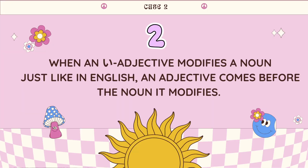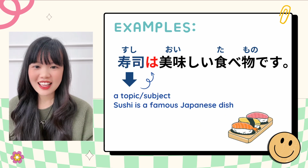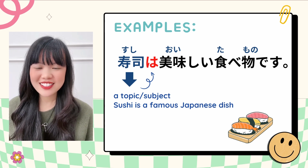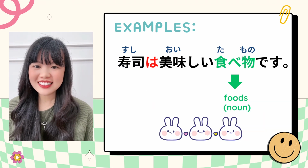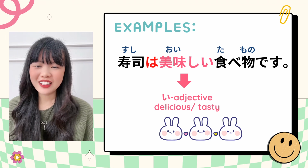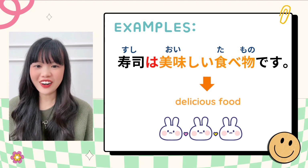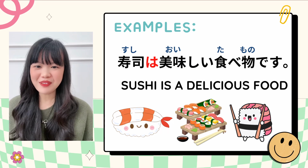Case number 2. When an i-adjective modifies a noun. Just like in English, an adjective comes before the noun it modifies. For example, sushi wa oishii tabemono desu. Before the particle wa, we have sushi. So sushi is the subject. Sushi is a famous Japanese dish. We have tabemono meaning food. This is a noun. Before this, we have oishii meaning delicious, tasty. This is an i-adjective. Therefore, oishii tabemono means delicious food. So, sushi wa oishii tabemono desu means sushi is a delicious food.